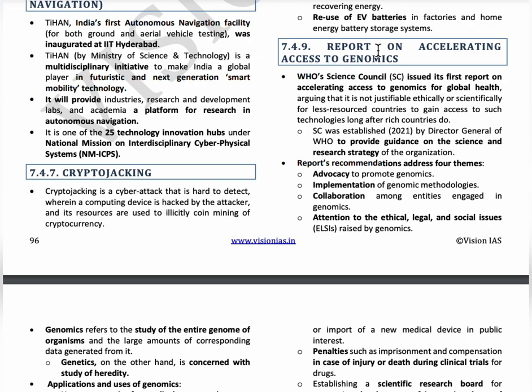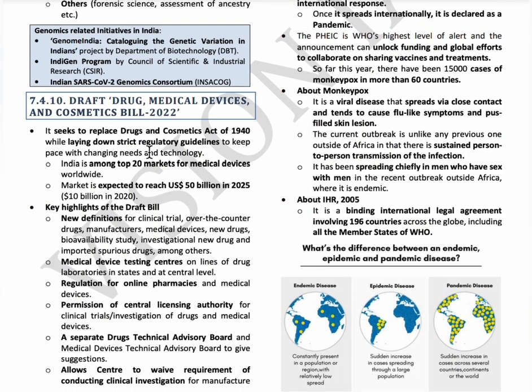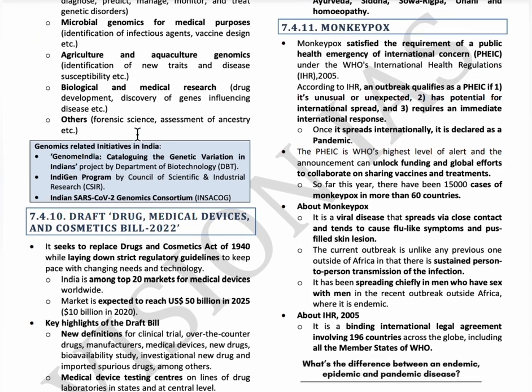Recently, the World Health Organization's Science Council issued its first report. In that report, it stated that even though the cost of establishing genomic technology has decreased, low-income countries are not encouraged in the field of accessing genomic technology. The next topic is the Drugs, Medical Devices and Cosmetics Bill 2022. The main objective of the bill is to regulate medical norms and support innovative drugs of Ayurveda, Siddha, Sowa Rigpa, Unani and Homeopathy. The next topic is monkeypox.